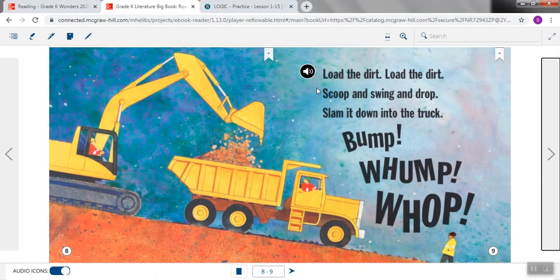Load the dirt, scoop and swing and drop. Slam it down into the truck, bump, wump, wop.